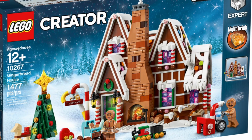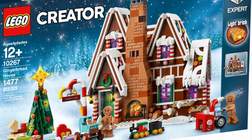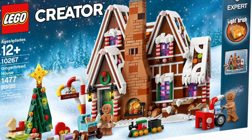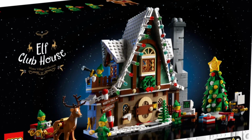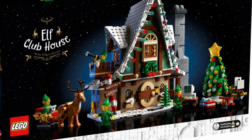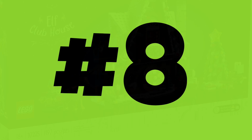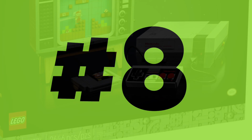Now, the other reason is I have the Gingerbread House already. Then I also have the Elf Clubhouse, which I just picked up after the new year, which was surprising, but I found it in store at Target, and it is retired. So I figured maybe we'll collect these and keep them sealed. So that's definitely why it's on my number 9, but not a huge priority. Definitely would probably pick it up towards the end of the year.